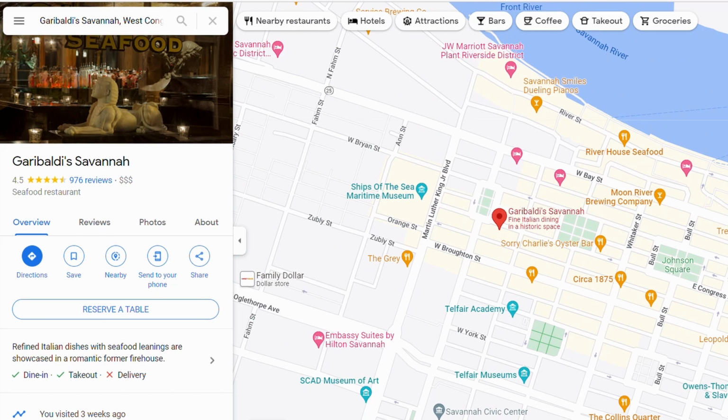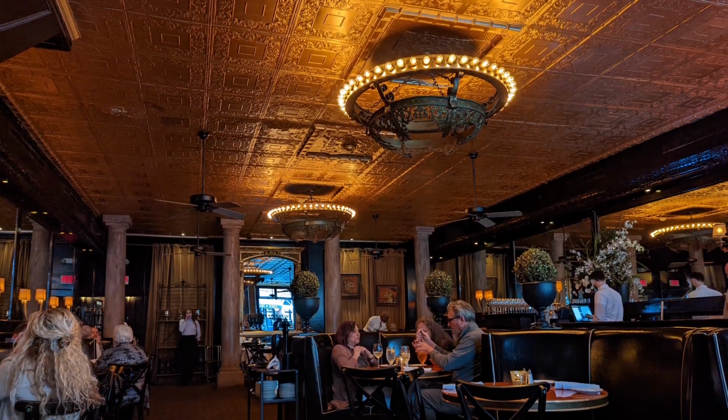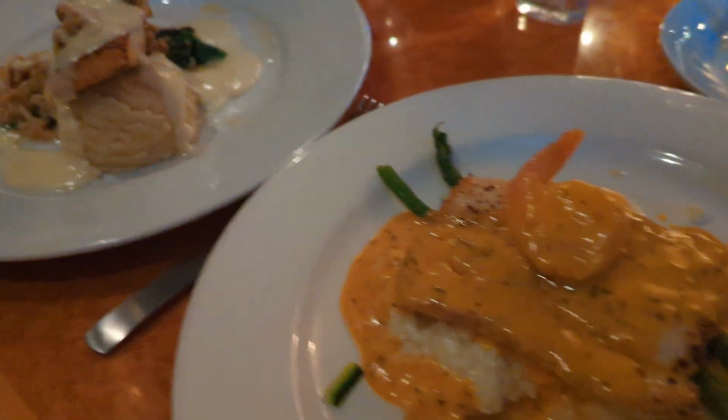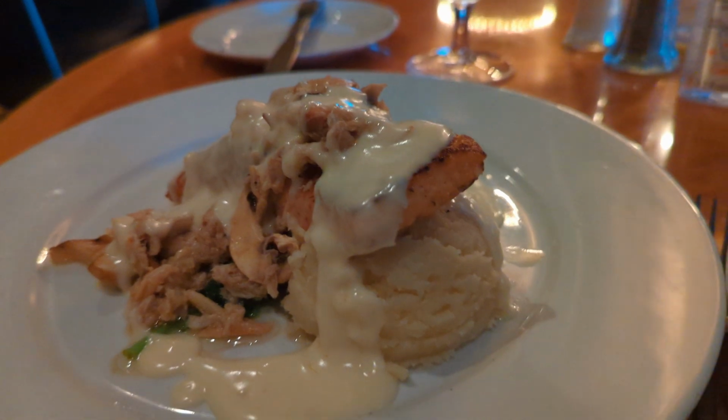If they're going to sit you upstairs, although it's really nice, you want to sit downstairs, especially if you're coming with a dinner date, if it's a couple. The atmosphere is fantastic for that. And the food was also amazing. Go to Garibaldi's. Getting a reservation was a lot easier than the Old Pink House. It's the same owner, so it was the same quality. The food was fantastic. Highly recommend Garibaldi's.